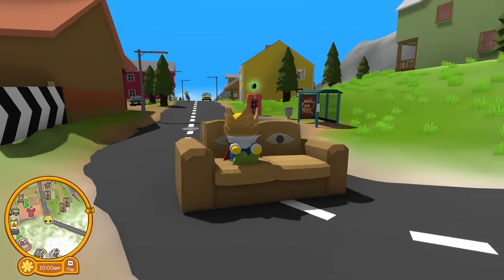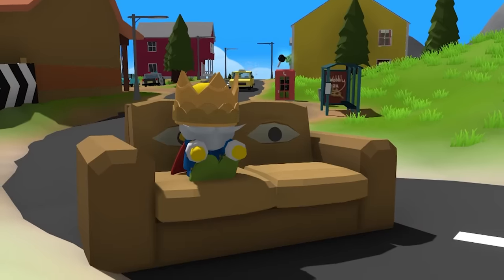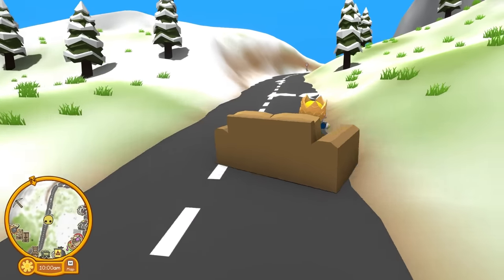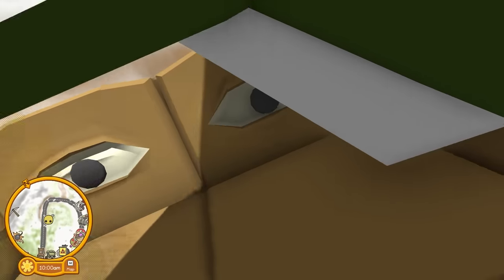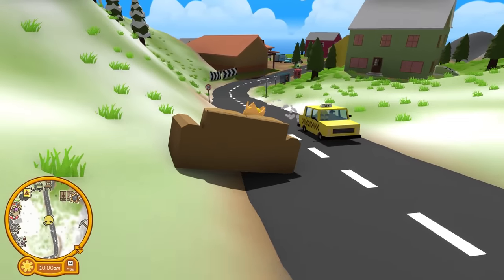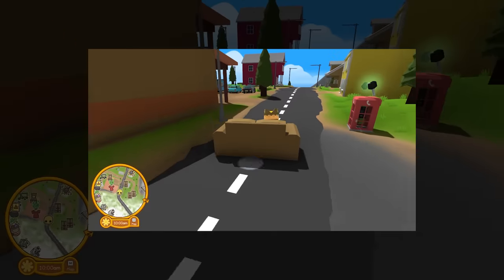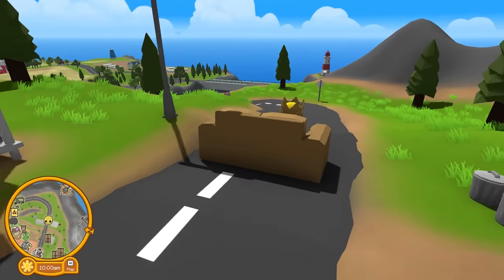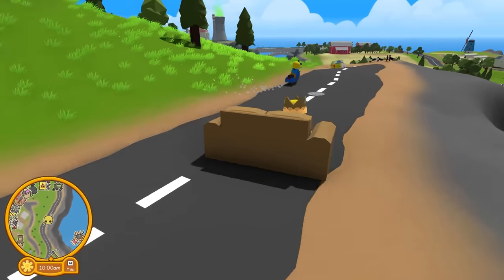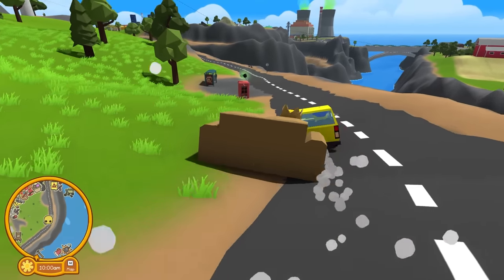What? This is awesome. Wait, listen, he makes weird noises. Well, that's hilarious. This is awesome. Oh my gosh. Okay, we got a car that is a sofa, a couch. Can this car break though is the question. Here we go, here we go. Drift, drift. Okay, now we just gotta drive it into the city and see if we can crash it into a bunch of buildings.